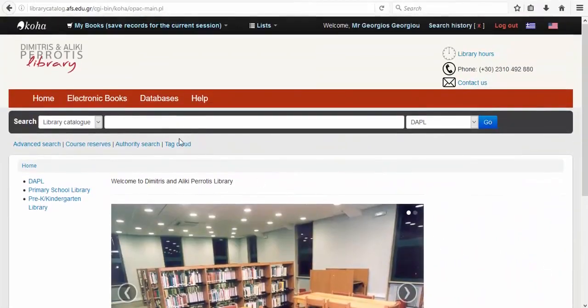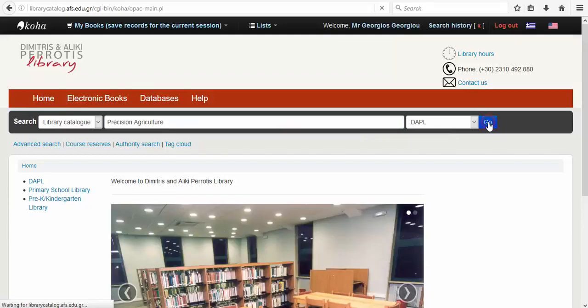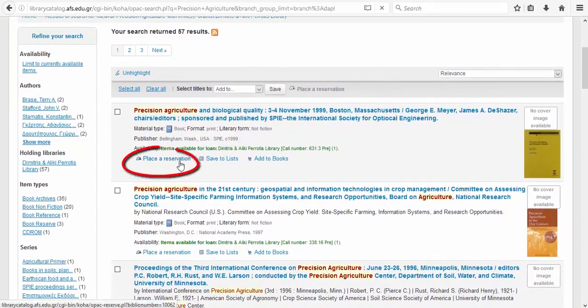Our library gives you the opportunity through our online catalog to place a hold on up to two items in two main ways. Let's say you're looking for books on precision agriculture. From the list of results, you notice the Place a Reservation button right under a title's brief details.